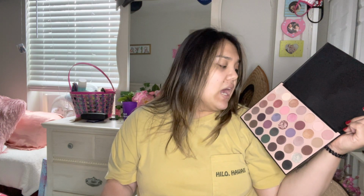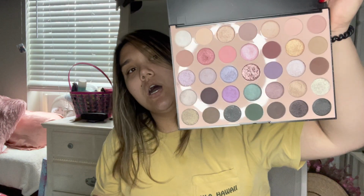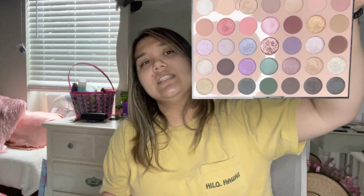But overall, I will have to say that this palette is a good purchase, and I'm glad I purchased it, but the glitter formula, how they did this palette, I was a little disappointed because they have one chunky glitter in this palette. I would have loved to see more chunky glitter formulas, but I'm not really used to using the chunky glitter formula. So this glitter right here was a little tricky for me to use, but once I got the hang of it, it was fine.